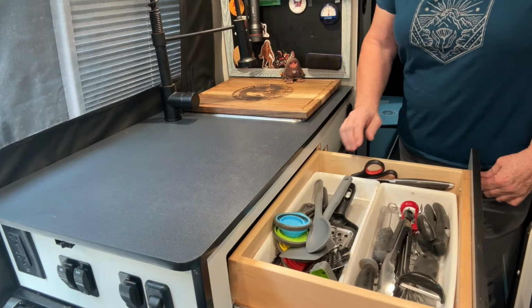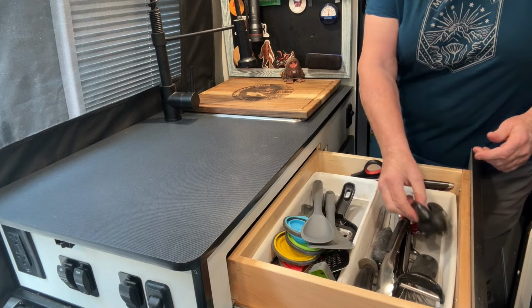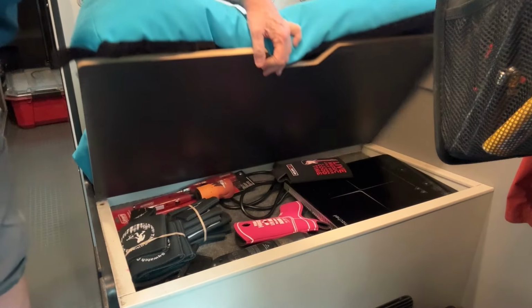Now I can use the top drawer for something more useful, like kitchen utensils. Ta-da! The great thing is I also have room for other items in the bench seat now.